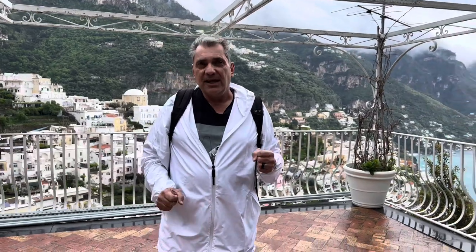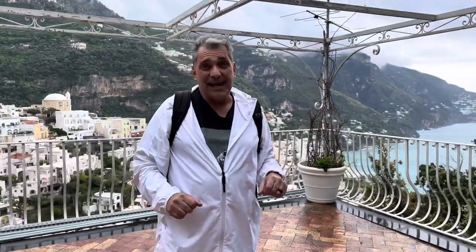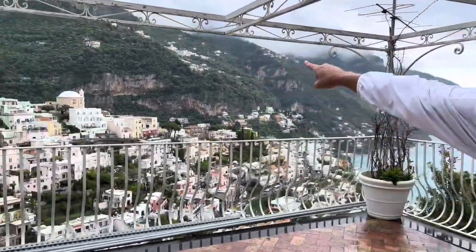Welcome to a $20 million villa in Positano, Italy. We are staying here for 1 week. This house has 7 bedrooms, 10 bathrooms, a swimming pool, a sauna, a villa, and that view.